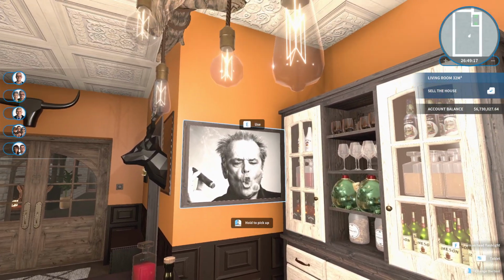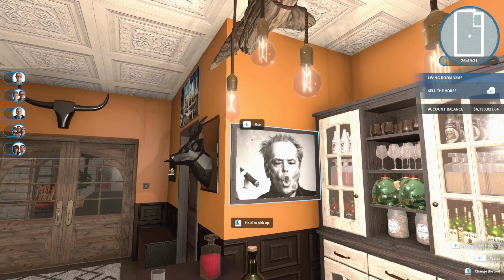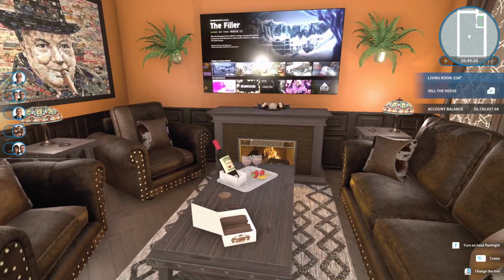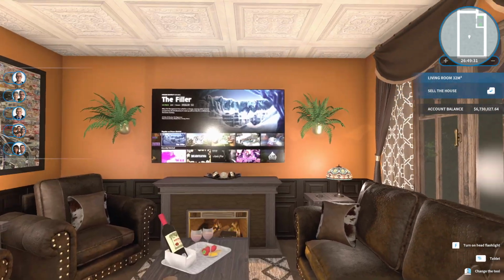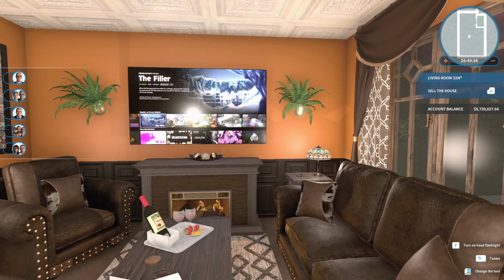Of course, you can't have a cigar lounge without this famous photo of Jack Nicholson. And then over here we've got the comfortable couch with the chairs. We've got a box of Cuban cigars, some wine and cheese, and the TV in case we want to watch the game or horror movies. We don't watch sports in our house.